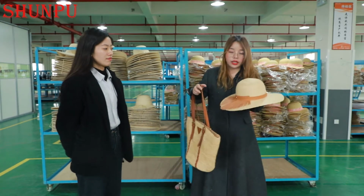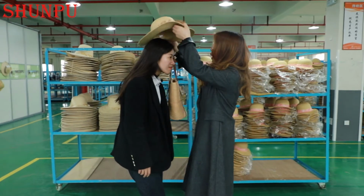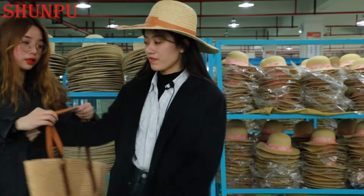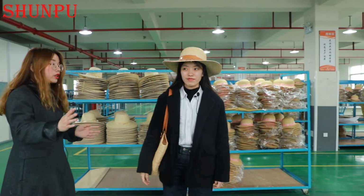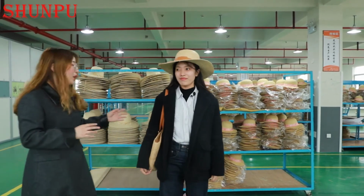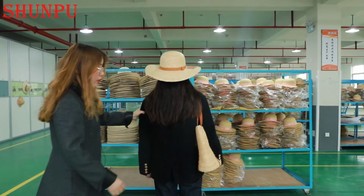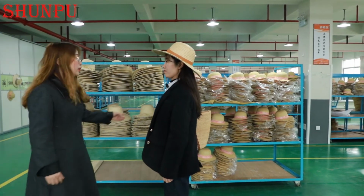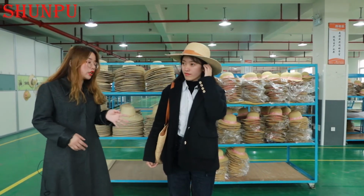Estella, can you wear this hat and show our customers, and wear this hat with this bag? And yes, you can turn in a circle and show our customers a little slowly. Okay. Look, this is the back. This is the back, and this hat. Yes. Look, if you wear this hat and bag, it is very charming.